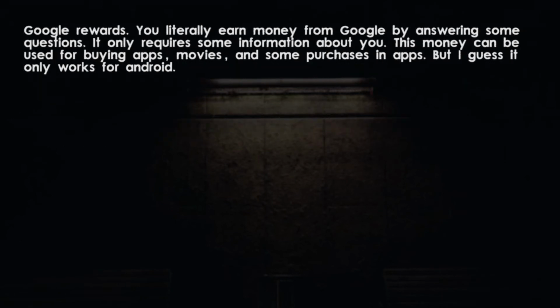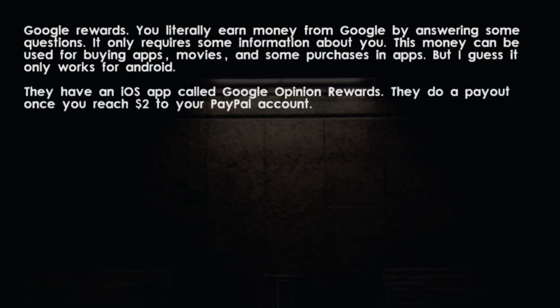Google Rewards. You literally earn money from Google by answering some questions. It only requires some information about you. This money can be used for buying apps, movies, and some purchases in apps. But I guess it only works for Android. They have an iOS app called Google Opinion Rewards. They do a payout once you reach $2 to your PayPal account.